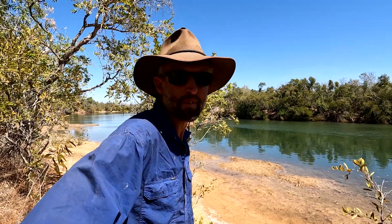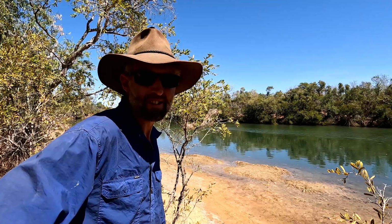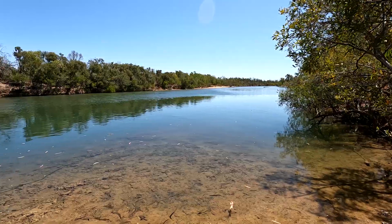We've just arrived at one of the river camps. It looks like fishing and crocodile heaven. This is actually salt water here, so we've got to be careful. A lot bigger crocodiles, and these ones actually eat you.